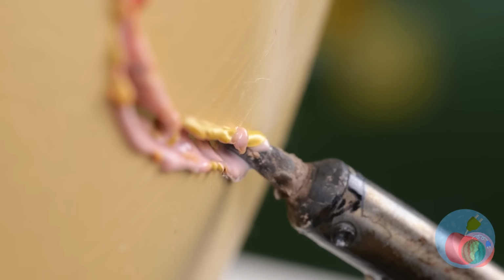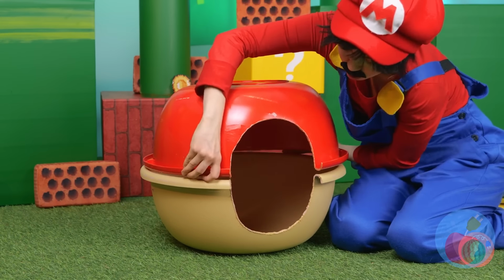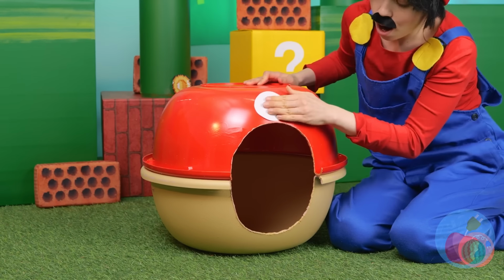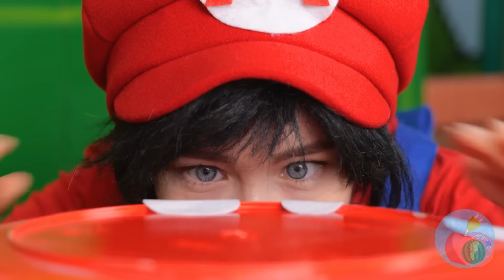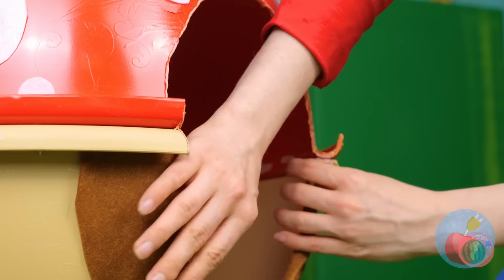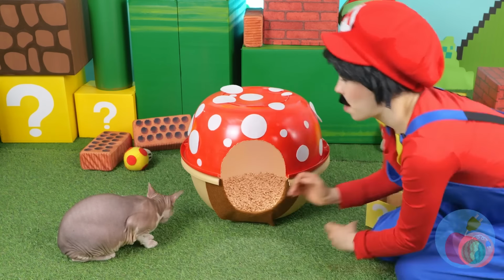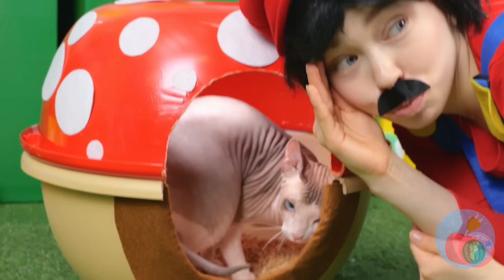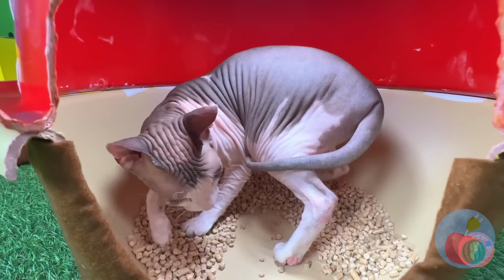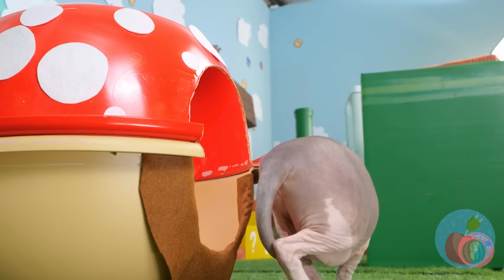We need to cut out a little opening. Now add another basin on top. Decorate. And add something soft around the rim. Some litter is the final touch. And Kitty's got a brand new potty to contain all those little surprises.